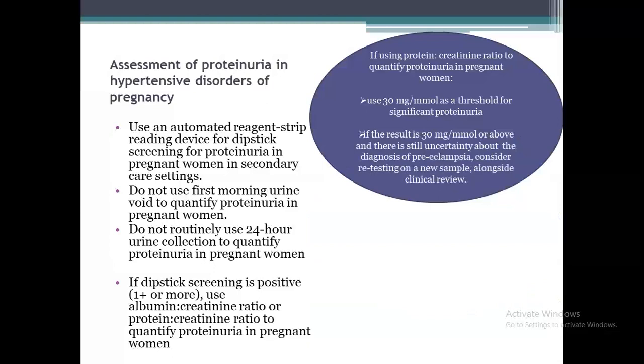Now, if we use a protein creatinine ratio to quantify proteinuria in a pregnant woman, the cutoff level of significance is 30 milligram per millimole. If the result is 30 milligram per millimole or above, and there is still uncertainty about the diagnosis of preeclampsia, consider retesting on a new sample alongside clinical review. I mean, if we have, for example, mild or moderate preeclampsia, and we measure it, and it was 30 milligram per millimole, if the blood pressure becomes severe, we should repeat it again.